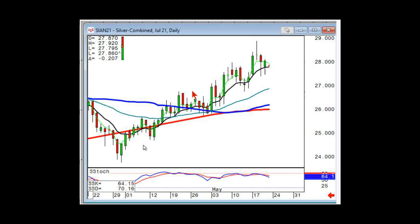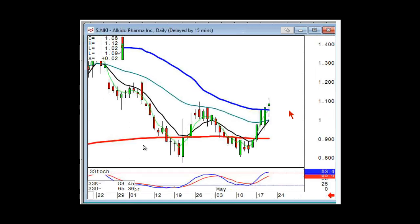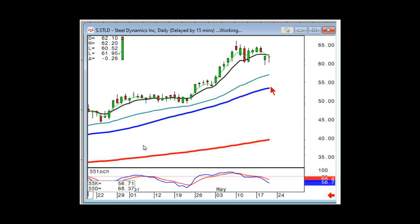JB, didn't we do these this afternoon? They don't move very much after they close. Right now, yeah, there's really nothing exciting here. If you're long, you can stay long on this one. And AIKI, if this opens positive tomorrow, you can be buying it. Steel Dynamics, this one you should be out of. I wouldn't be long or short on this one.